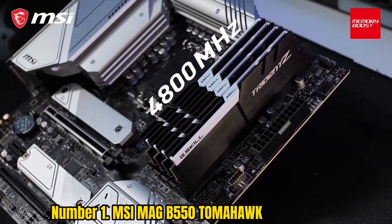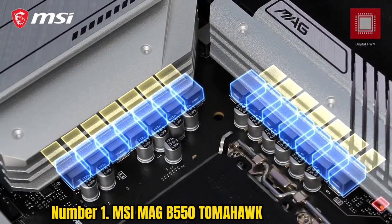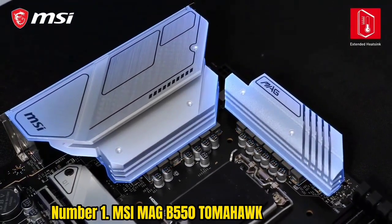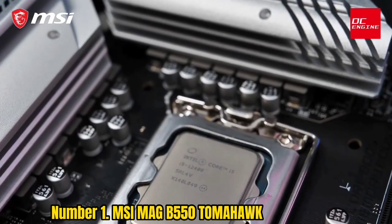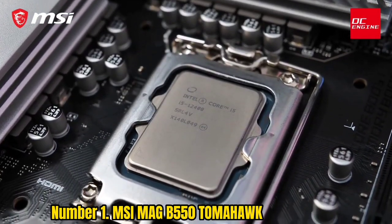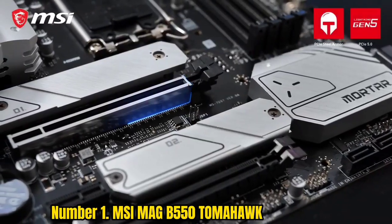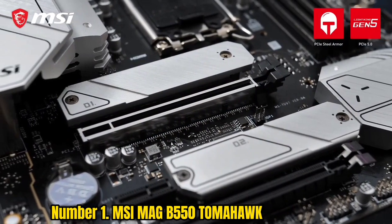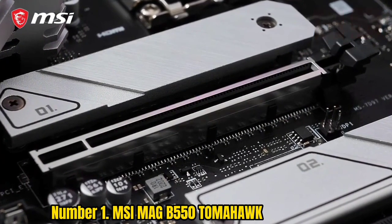Number 1. MSI MAG B550 Tomahawk. If you're looking for some high-end features, but don't want to invest all your money in a single motherboard, then this could be the one for you. The motherboard has a 10+2+1 power design, designed to provide optimum performance. The 6-layer PCB is reinforced with 2oz copper, making its durability and reliability claims much stronger.